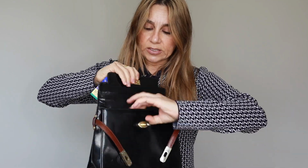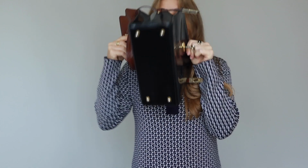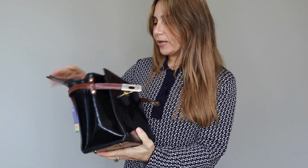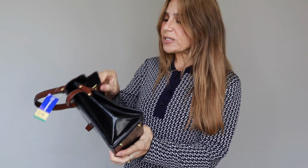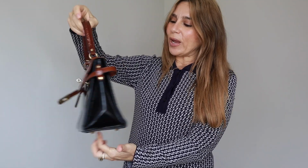Let me show you inside. It's quite roomy. The label is right there, my friends. Do you see that there? And I can smell the leather, that beautiful Italian leather. Oh God, this is a treasure find. Part of me wants to keep it just to have in my bag collection, but I know that I wouldn't wear it. And so I think I need to sell it just so that it can be enjoyed by someone else.